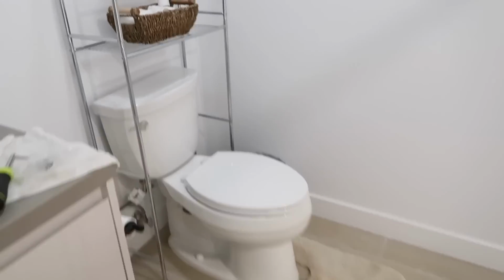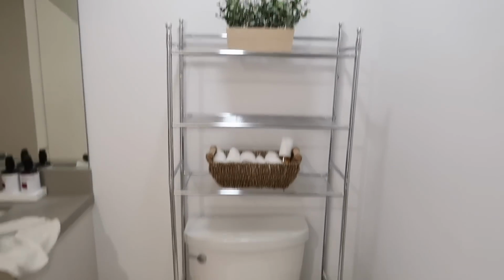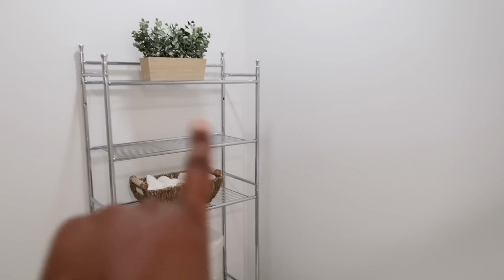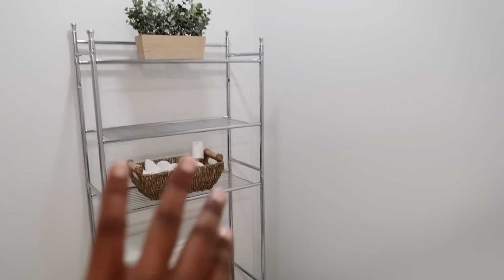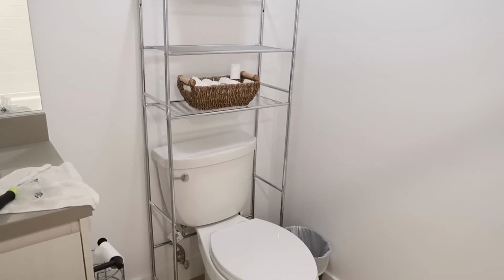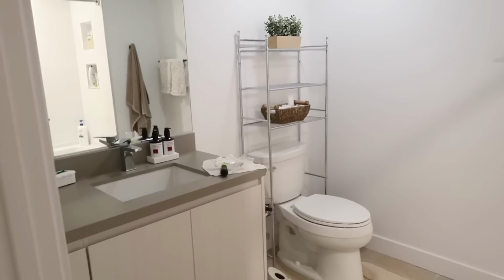Here is the finished product. It's a lot shorter than I thought it would be. I thought it would go a little higher, but I think that works. I think it looks good. I think in the middle I'll probably put the guest towels or something, but I like it. Just adds a little bit more storage, and I feel like it completes this space a little bit more. Yeah. What do you guys think?